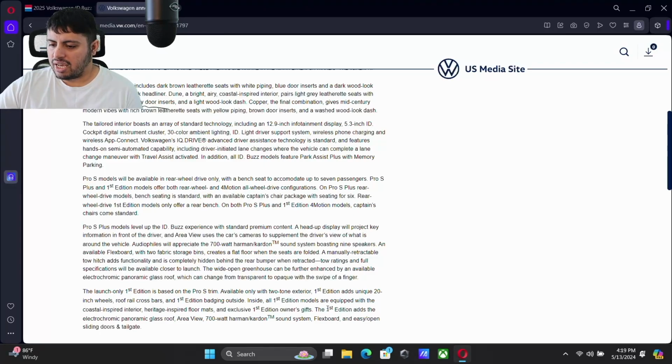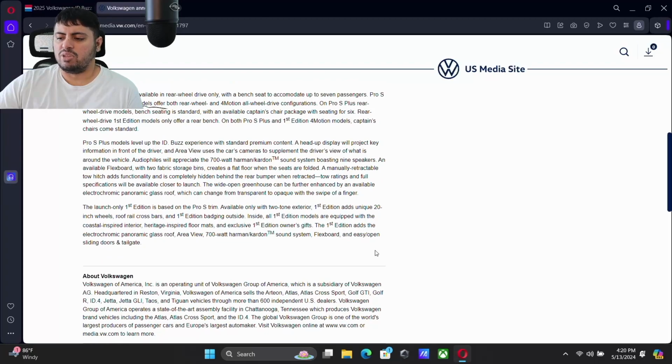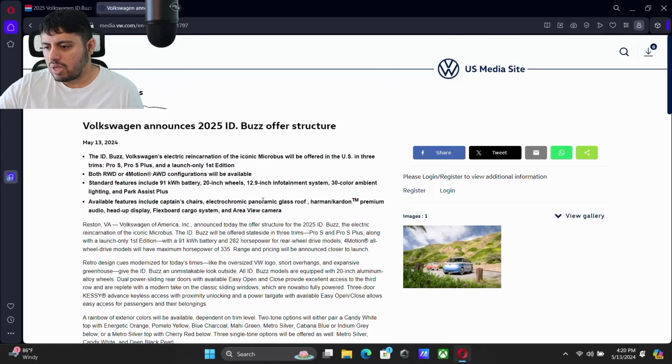And the first edition adds the panoramic glass roof, the around view monitor, and the 700 watt Harman Kardon sound system, as well as all those little things like that. So this is really cool to see that we do have 3 distinct trims. Obviously one of them is a first edition, so more than likely how VW does it with the ID4 and how they'll do it with the ID7, instead of having first edition and Pro S and Pro S Plus, after the first edition is gone, it'll probably go from Pro to Pro S and then Pro S Plus, and then from there on out as they increase more trims.